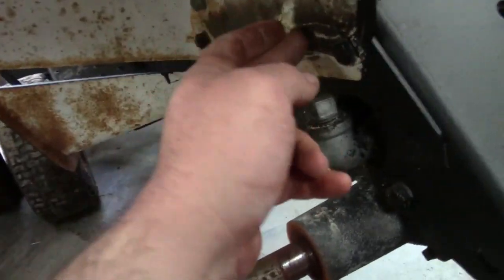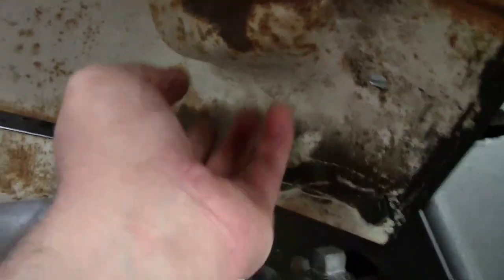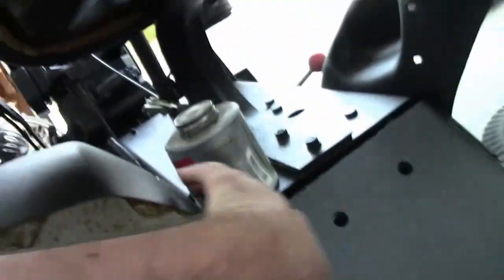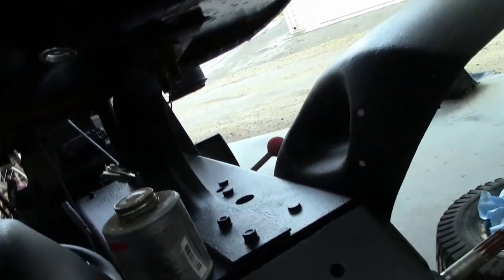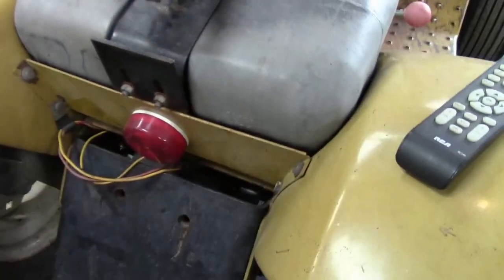And then I'm going to take my wire brush and clean this up here, and then I'm going to paint this inside the fenders. I'm not sure if I'm going to run the support bracket here because I'm not going to be running the tank. They're held on there pretty damn good just the way they are. Support bracket, I mean, as in this one here.